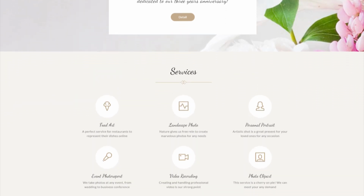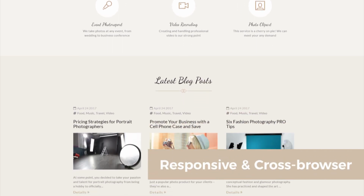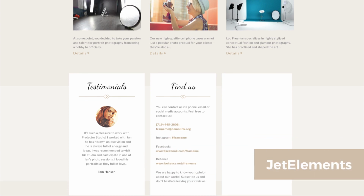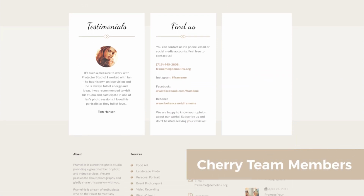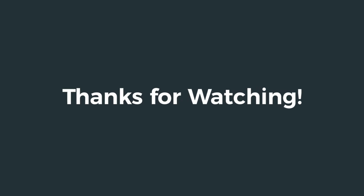More features FrameMe Theme includes pages for all occasions, responsive and cross-browser compatible, booked appointment plugin, Jet Elements, Cherry team members, Cherry services list. And that was it for this collection of Elementor WordPress themes for photographers and creative agencies.